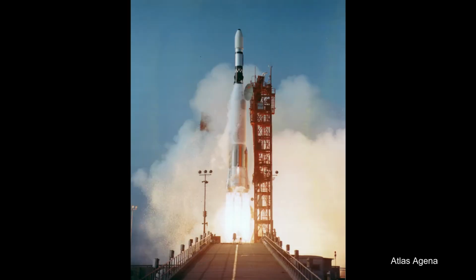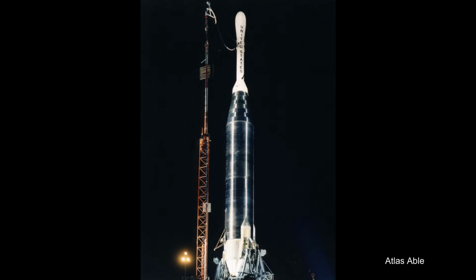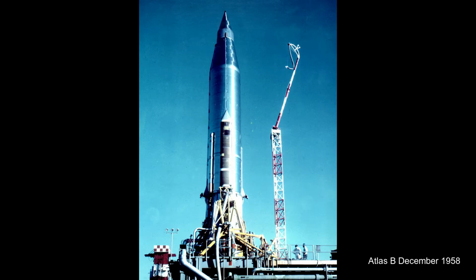In order to place heavier payloads into space, the Atlas D could be fitted with a second stage, and throughout its life featured prominently the Agena second stage and later the Centaur second stage, a variant of which is still in use today on the current Atlas V version of the rocket. So let's take a look at some of the significant missions launched on those early Atlas rockets. The first flight of a satellite carrying Atlas came in December 1958, when an Atlas B launched the SCORE satellite.